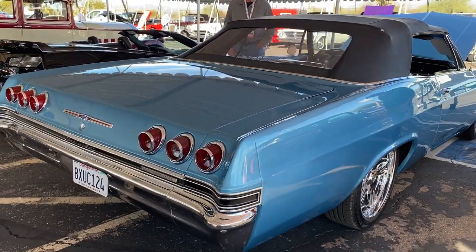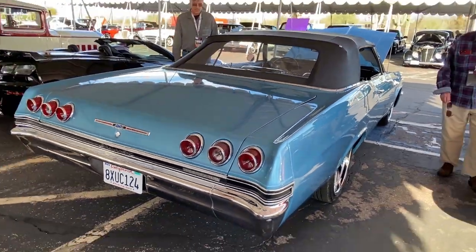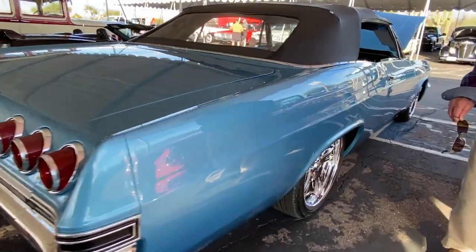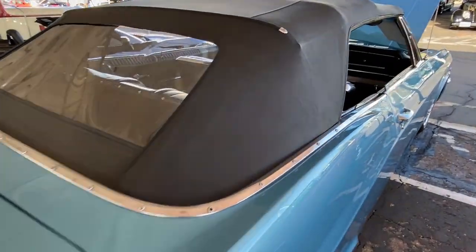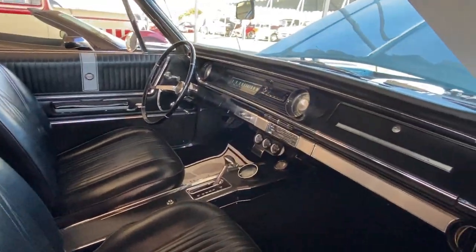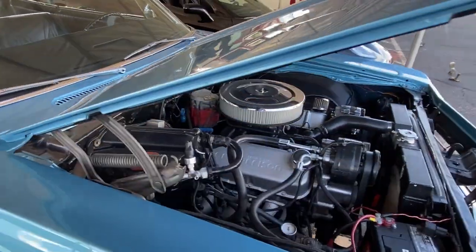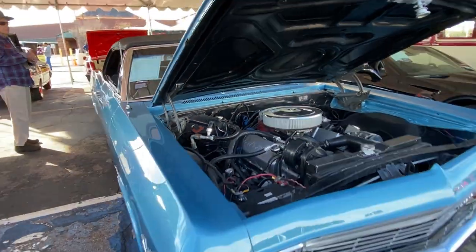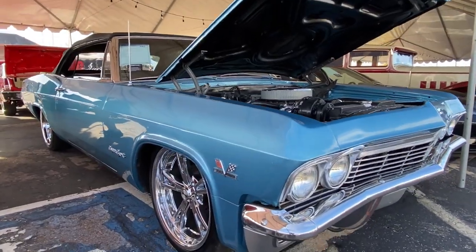All right, this was worth a quick shot here. This Impala, this beautiful blue, shared by the Corvette. I think they call it Le Mans Blue, depending on the year. He's got aftermarket wheels on it, which seem to look okay. Good looking interior. Nice looking top, but look at that. It's got a big block, Chevy 454, which makes sense. This is a big, heavy car, but looks nice.